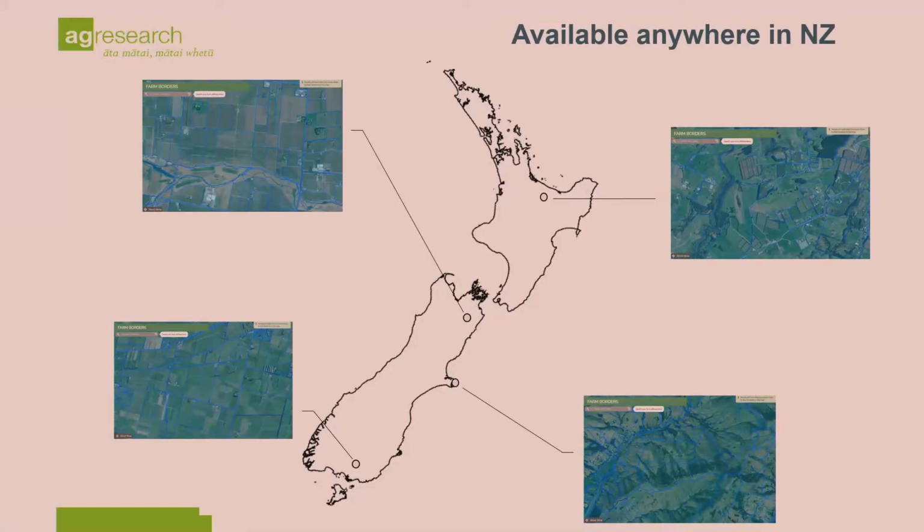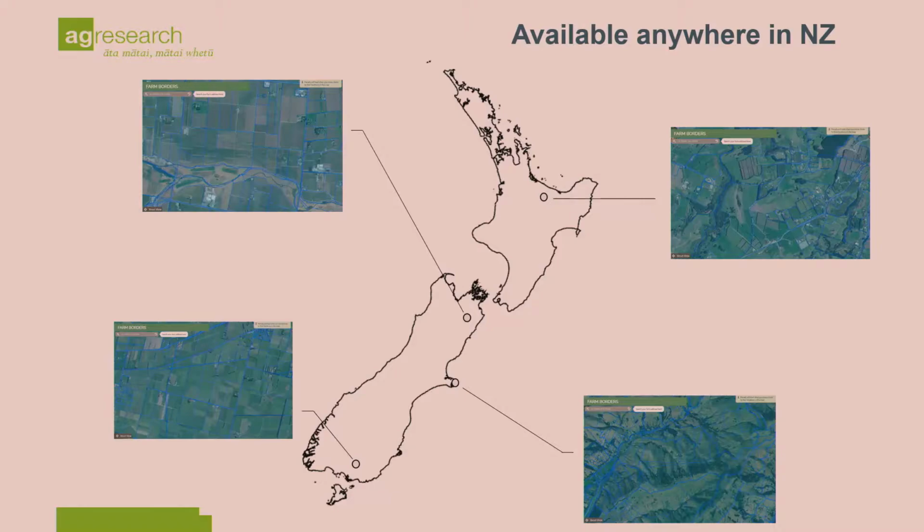The tool that we have now just finished its development phase. It's now ready to be soft rolled out. It is available anywhere in New Zealand. So while the LiDAR picture that I showed before is really good, if it's a one-on-one consultancy, that's great. It's very expensive. What we are trying to do here is enable that information to be accessible by many and cheaply. So we can pick up any site across New Zealand. Katie?